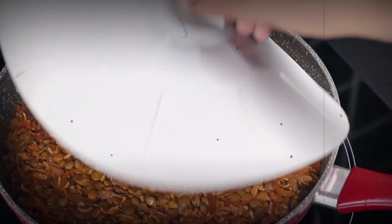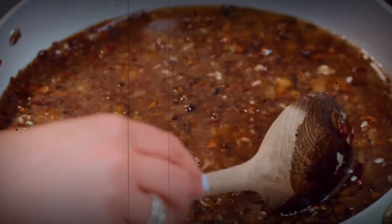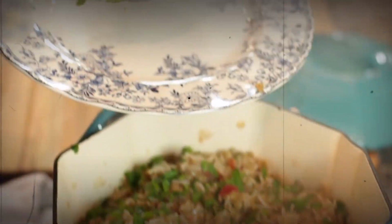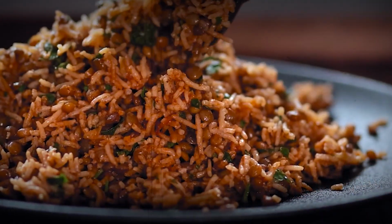Often served alongside fresh vegetables or a simple salad, this pilaf filled plates and hearts alike, offering comfort in every bite. It was a dish that required patience and love more than money, slowly simmering lentils and rice until they melded into a perfect harmony of textures.